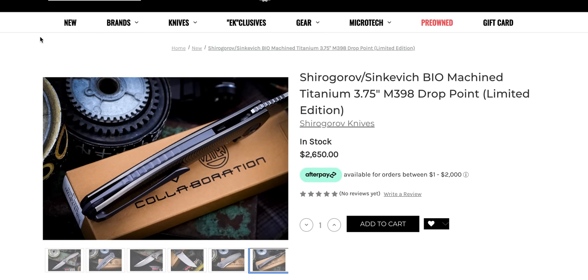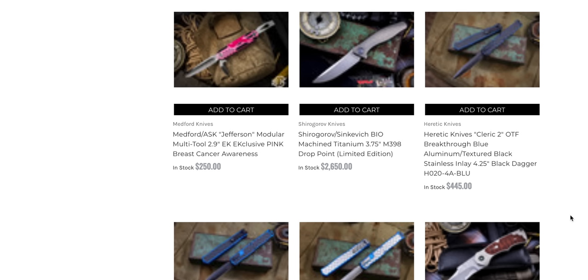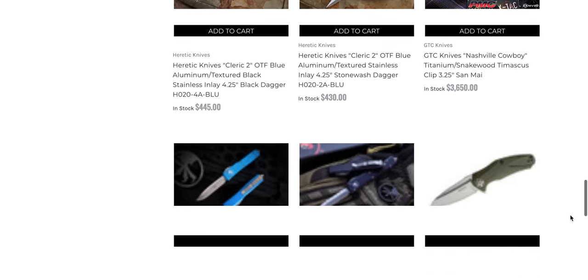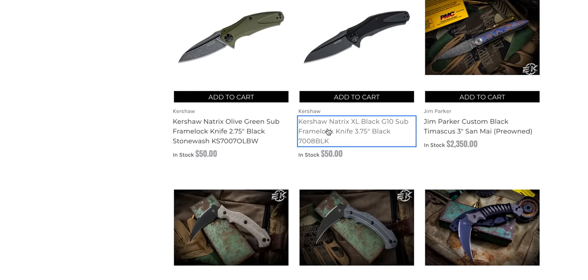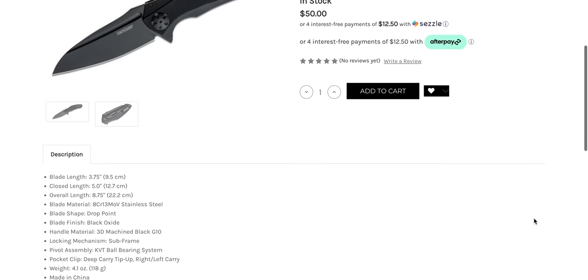It's real nice. I like my Shirogorovs to cost about $1,000, not almost $3,000. I know, special edition and all that. Kershaw Natrix for $40 to $50. Are these still in 8CR? Hold on. Yeah, they still are.